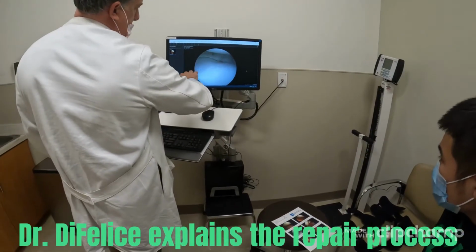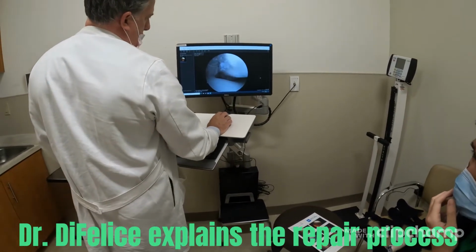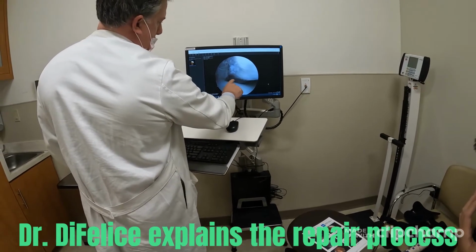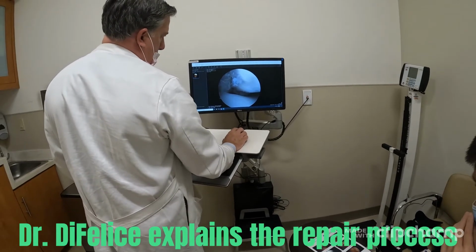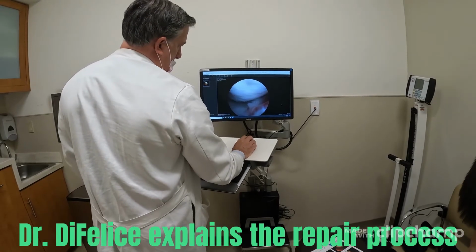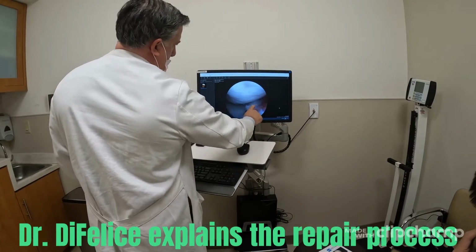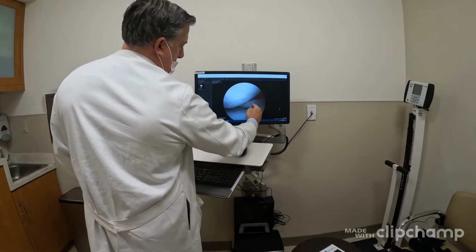Meniscus, now it's sitting in the right spot, and these are the repair stitches. This is looking at the back of the inside meniscus, and it's torn there. We put a stitch or two right in there across the gap. Right. It's hard for you to see, but there's a stitch in there. This is the anterior horn of the meniscus. It's torn off the wall there, and we're going to repair it back. Now you can see it's pulled back to the wall.